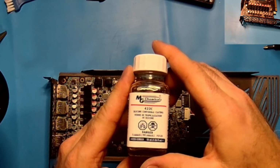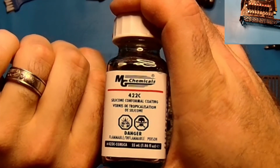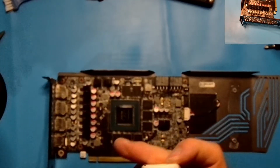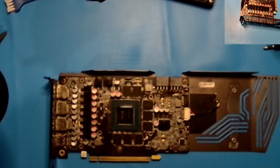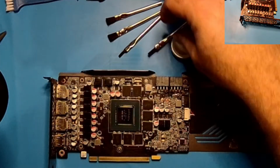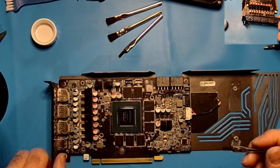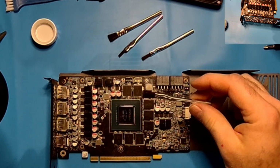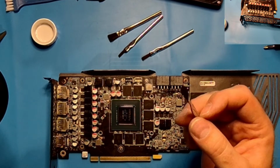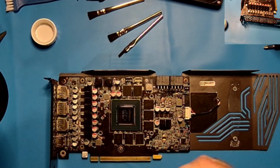Okay, so we're going to apply MG Chemicals 422C. So you're going to focus there. There we go. Conformal coating, 55 milliliters. If you guys want to know about this stuff, you can find it on, let's see, I think DigiKey, among other places. And it does smell kind of like sweet nail polish. And all I've done is I bought a bag of 100 of these little horsehair brushes. I think I got these off DigiKey. No, might have been Greg's or Ackland's. I'll double check.